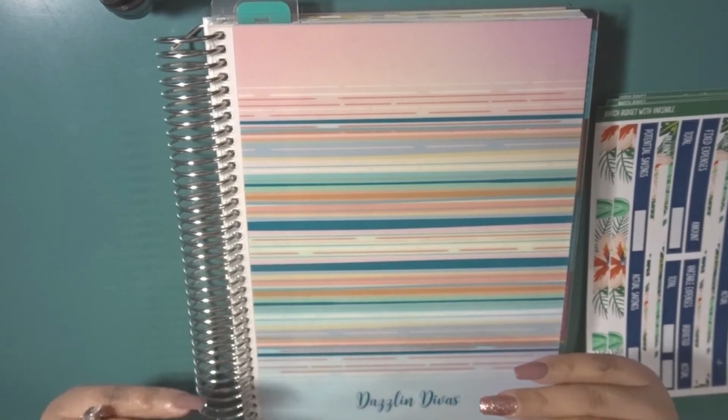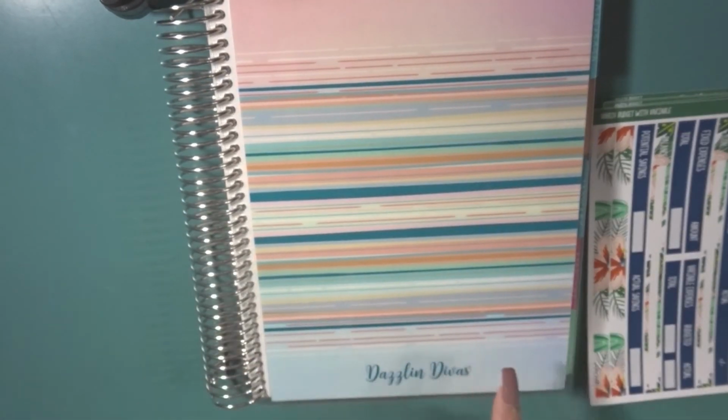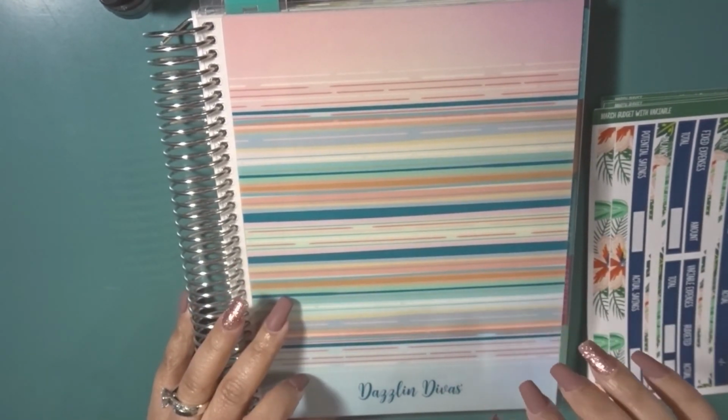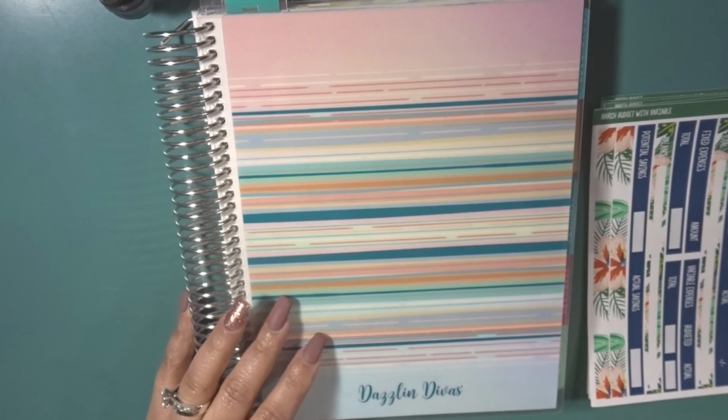I'm not going to go into any detail, but this is my cover. I did Dazzling Divas. When I first purchased this, I believe it was more intended for my business. But then one day in December, I decided that I was going to start budgeting again. I was watching all kinds of different videos. I spent a full day, seriously, watching different types of budget videos.